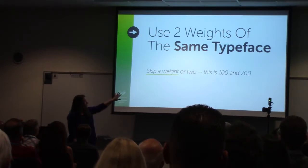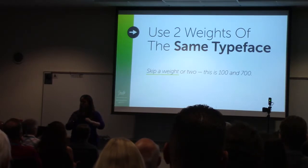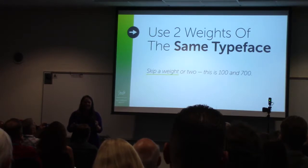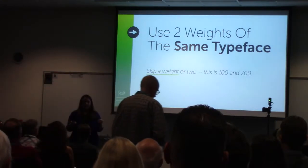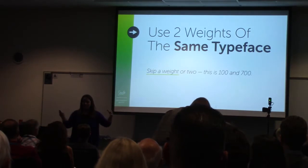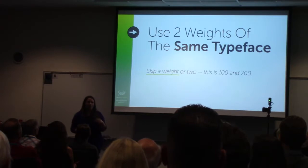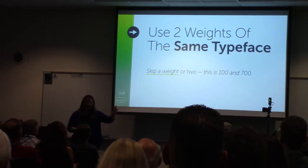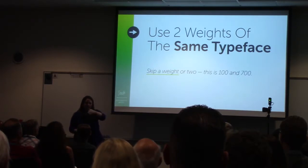But when you're looking at typefaces, if you're not quite sure what to do, or you're not sure of a good pairing of two different fonts to use together, the easiest way to look like a pro is to pick one typeface but use two different weights. And my favorite is to pick a typeface that has a lot in the family. So I use Museo Sans on my personal site, jenniferbourn.com, and I love that typeface because it has a whole bunch of options. It has light, regular, semi-bold, bold, black. So I go with light and bold. I skip regular and I skip semi-bold.